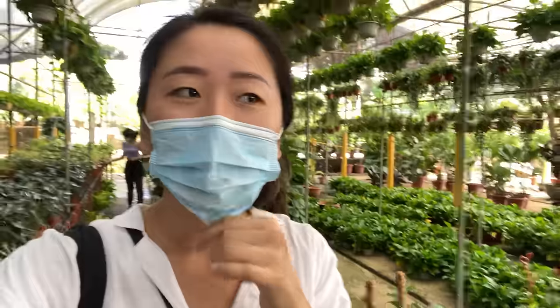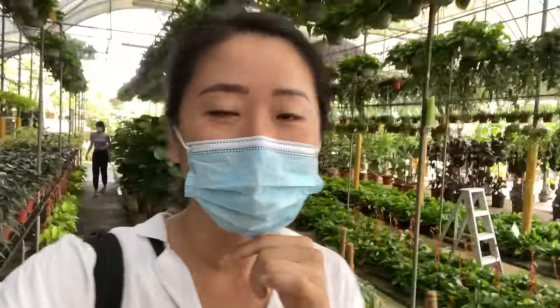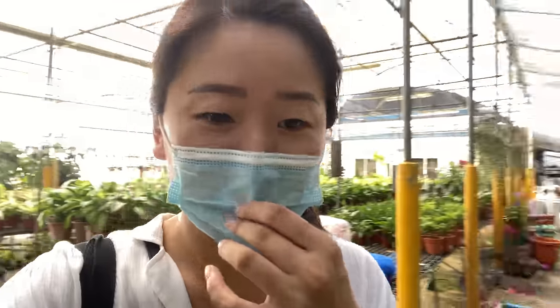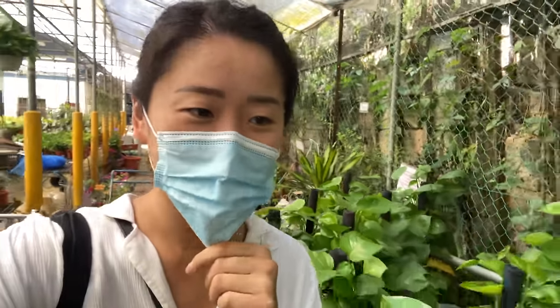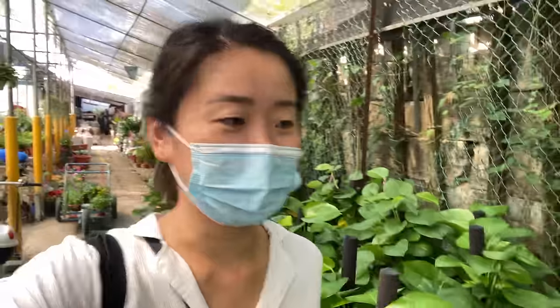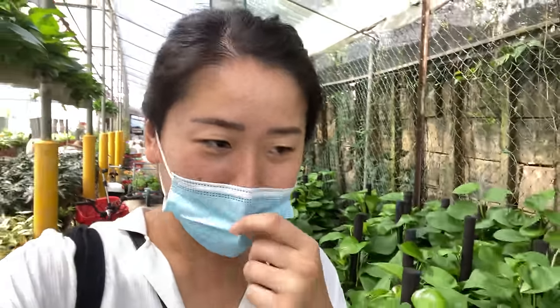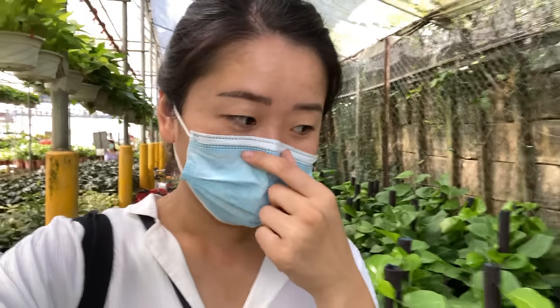Ficus elastica, and they have colors of pink. Ooh. This is the issue about going to plant places while in Singapore, because I won't be able to bring any of these back to the US. I can't bring any of these back to the US. I would probably buy all of these and then just leave them in Singapore. But look how gorgeous they are.